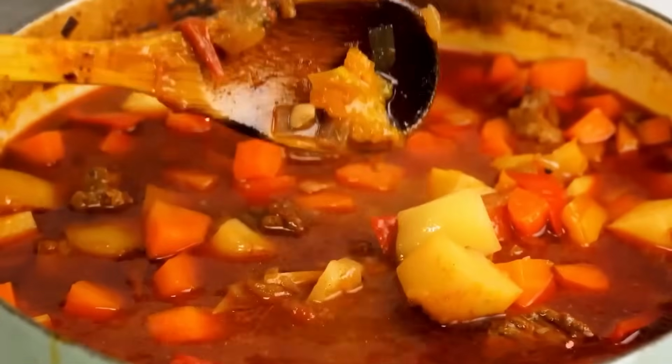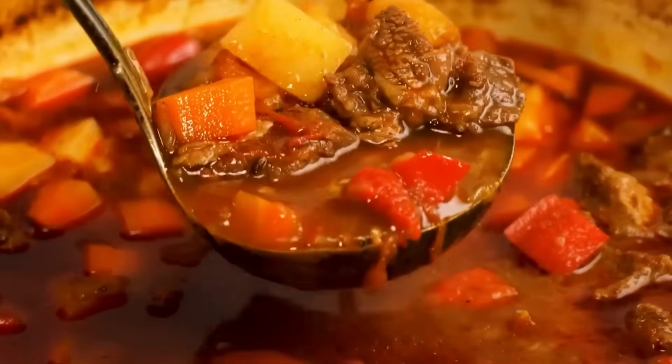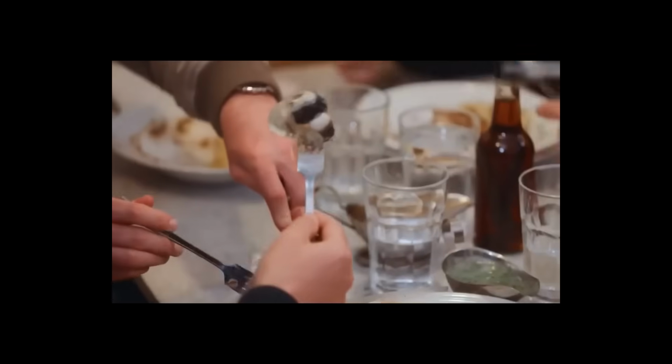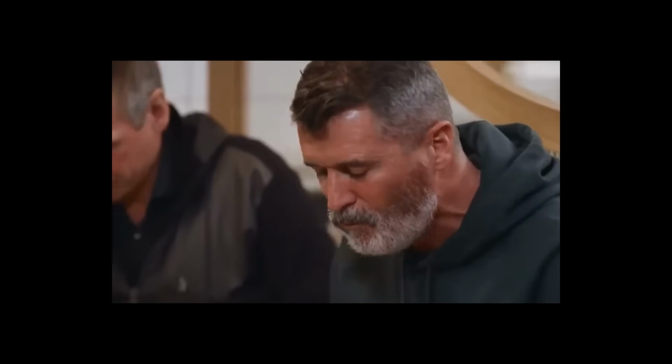And if you thought paprika was just for sprinkling on deviled eggs, think again. But hey, if you're ever feeling adventurous enough, I say give this one a try.